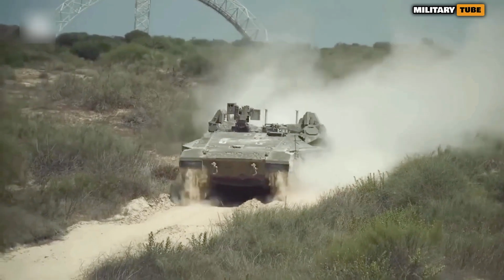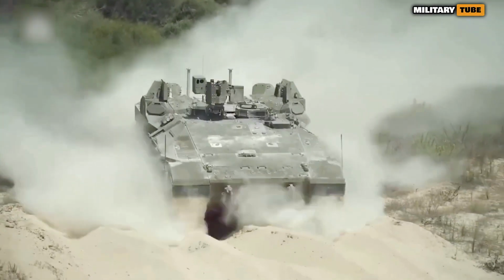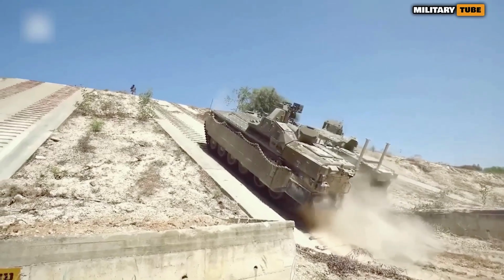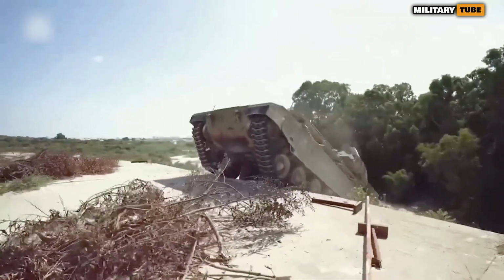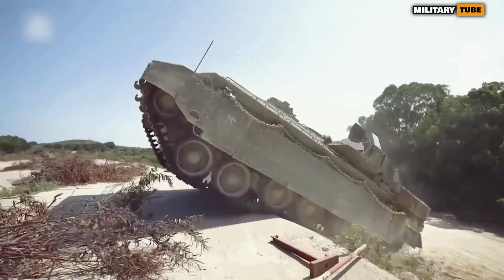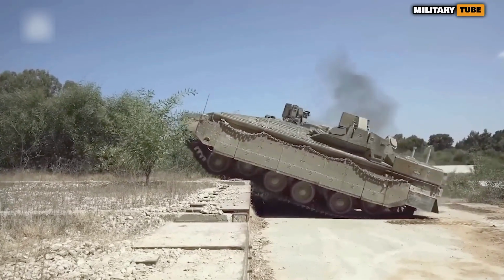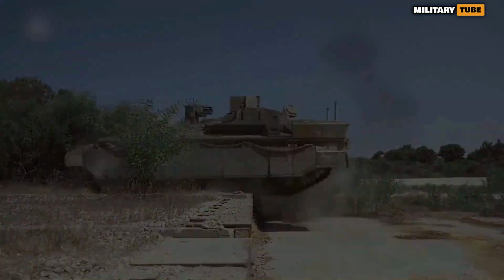Interestingly, in June 2023, the first examples of the Namer Mark II variant were delivered to the Israeli Armed Forces. They are equipped with a new 1,500 horsepower engine, improved armor, and electronic systems that increase the crew's situational awareness.